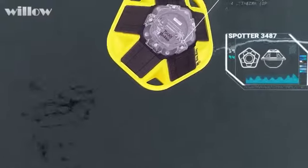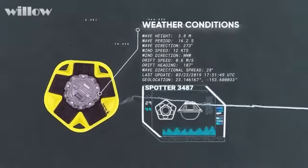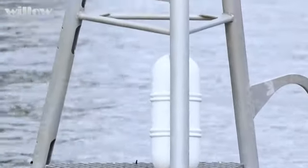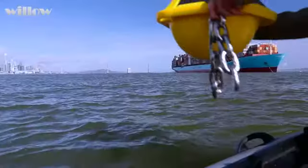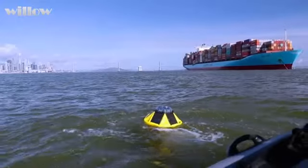We don't know what is going on today, then we can't propagate that information forward, and we don't know what's going to happen tomorrow. Traditional instrumentation in the ocean goes back about 60 years or so. A large, complicated, very high price point, and are generally not connected. And as a result of that, we don't have a lot of data. And that is exactly what Spotter is trying to change.